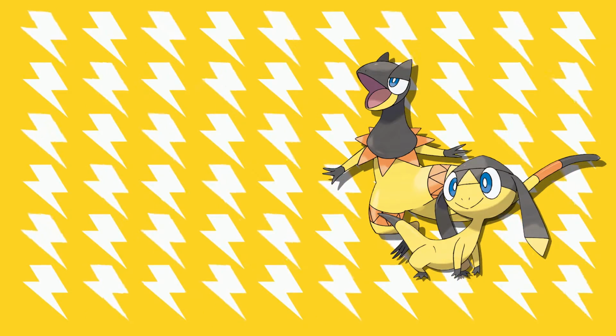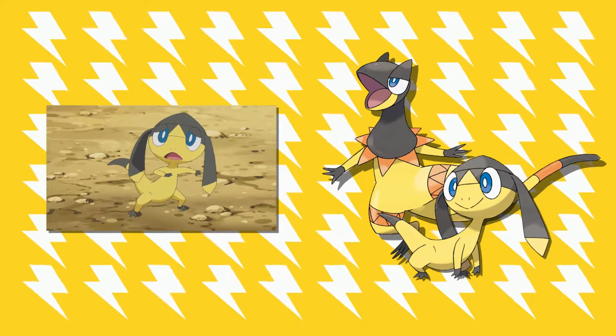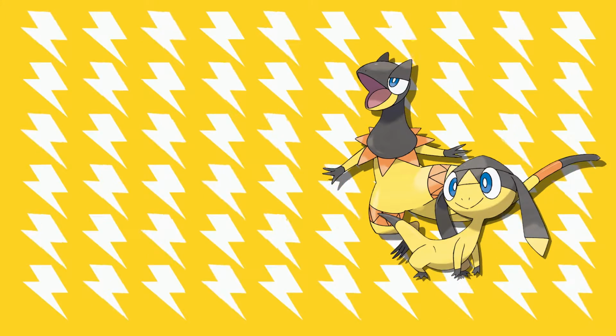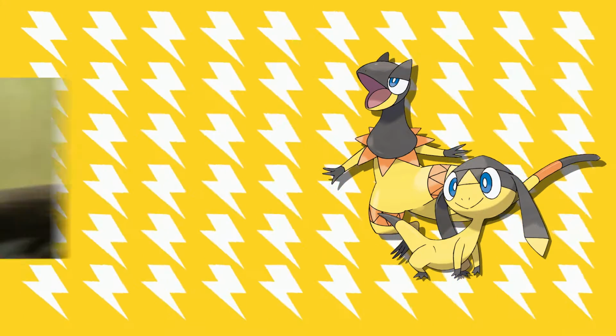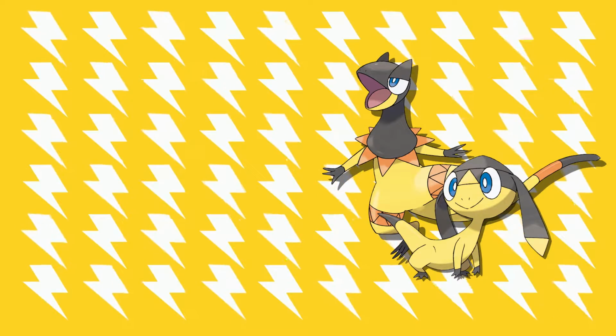From the very beginning, I loved Helioptile. It was so cool looking and it was just really cute. And we got to meet it in the anime even before X and Y came out. Then, when I learned it evolved into Heliolisk, which is this super cool frill lizard, I was sold. So sold that I ended up using it through my first run through the Kalos region.